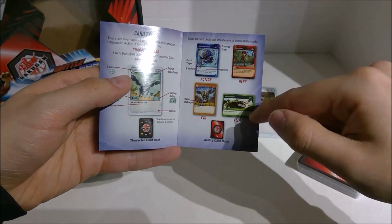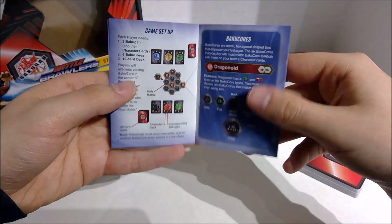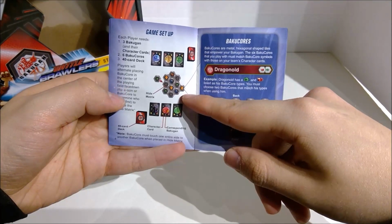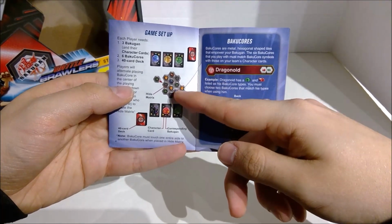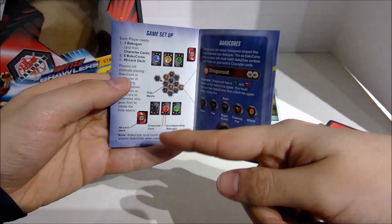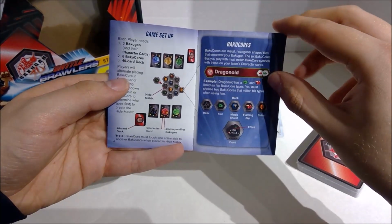But there's 3 other kinds of cards we'll get to look at in a second. So then, the game setup is just like the toy battling game, basically. You take turns placing your BAKUGANs, you flip a coin or a BAKUGAN to determine who will go first. Set them up as long as one edge touches another edge, you're good. And you have your 3 Bakugan on top of their face-down character cards, your 40-card deck next to it, and you roll 2 card links away, just like the regular toy battling game.